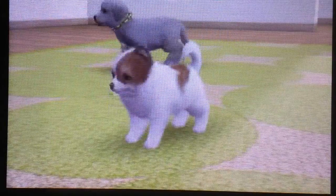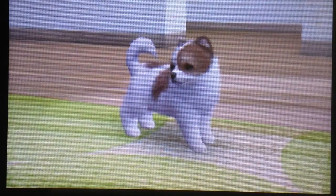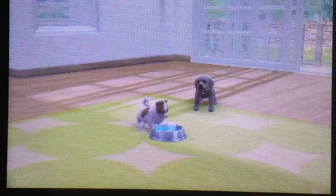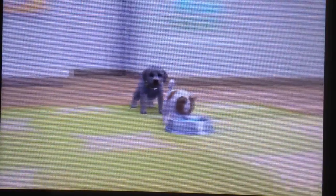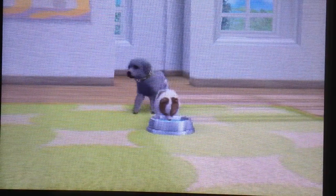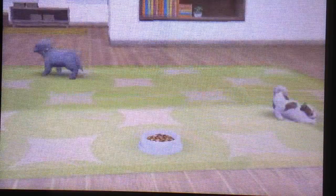You brought your new puppy home. Oh, she's so tiny compared to Alf. Okay, so she's hungry and thirsty, so I'm going to give her some water and food. Literally, she's so tiny compared to Alf. Some food.